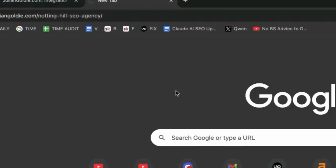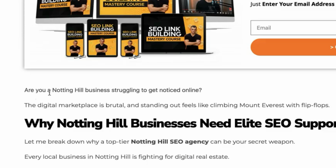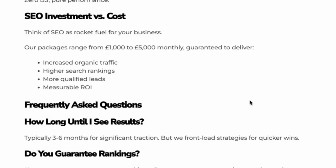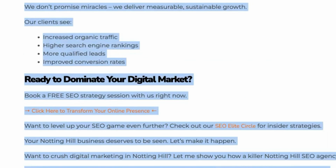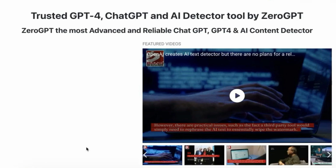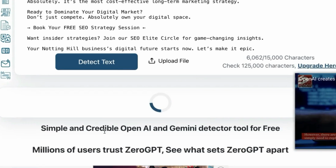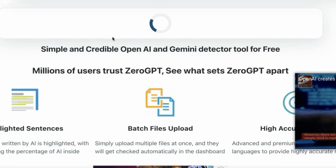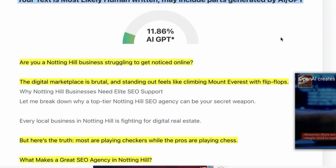So if, for example, we check out this content right here that was written with Claude, bear in mind, most people struggle to bypass AI detectors. If we take this content right here and we'll just run it through Zero GPT to test, okay, is the content humanized or not? Can AI detectors pick it up? So we're going to use Zero GPT to test it. We'll plug in the content right here, hit detect text, and you can see that the content after the test is run comes out at your text is mostly human written, but may include parts generated by AI and GPT, right?